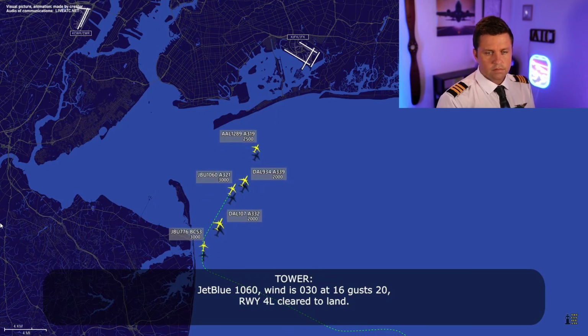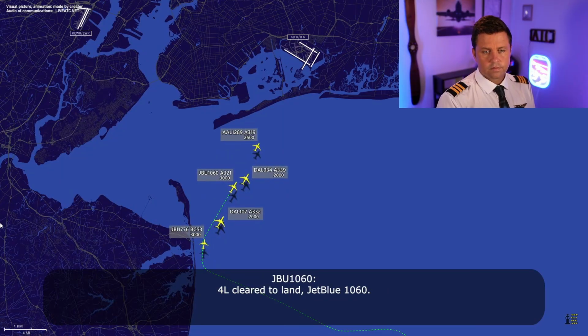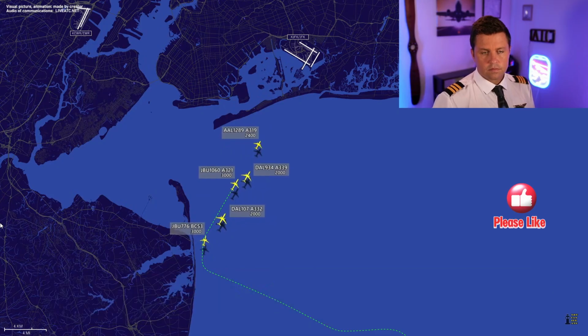JetBlue 1060, wind 030 at 16, gust 20, runway 4 left, clear to land. 4 left, clear to land, JetBlue 1060.